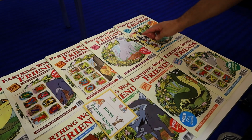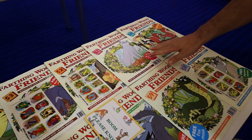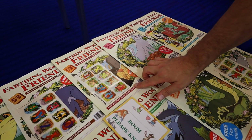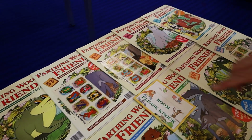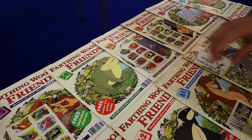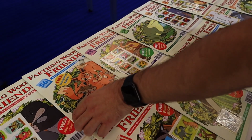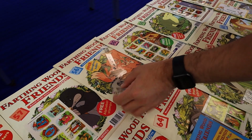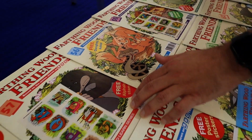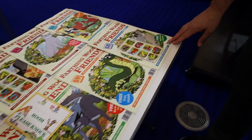Issue 50 featured a free bookmark featuring adder, badger, and mole. 51, a free poster. 52, more alphabet stickers. 53, same. 54, a color-written poster. 55, more alphabet stamps. 56, a free dangling adder, which again you might have noticed hanging around in my museum. 57, some more alphabet stamps. And also in issue 58.